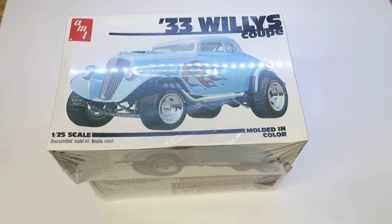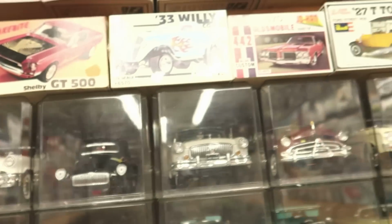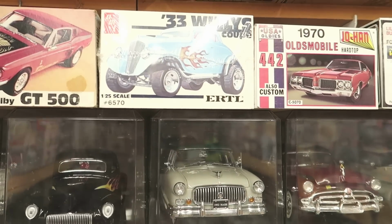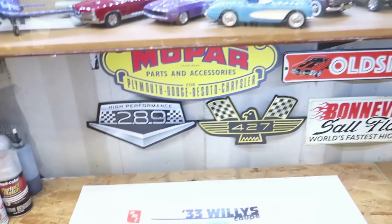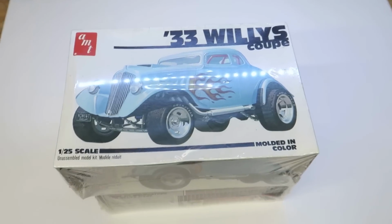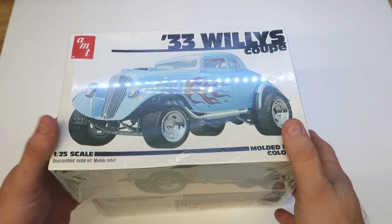I also have the AMT. If you'll look, I have the same model kit. It's right there. But it's not Lesney. It's Ertl. If you'll notice at the bottom right side, it's an Ertl kit. I saw this one, and what made it unique was that it was a Matchbox or Lesney. And I wanted to go ahead and get that different variation.